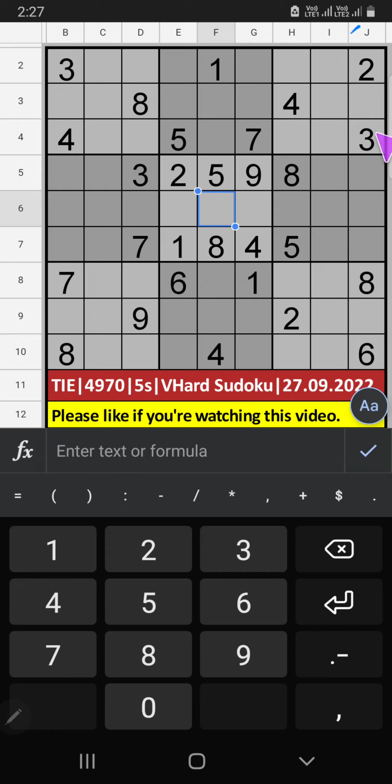Column J, we have 3. So 3 can't come in these cells. Then 3 is confirmed here. Column J, we have 2, 1, 6. So 2, 1, 6 can't come in these cells. It will come in another 2 cells. We will confirm later.